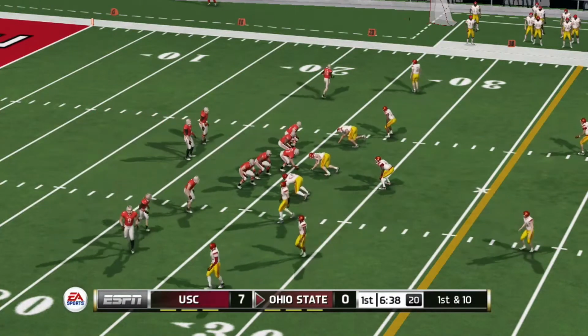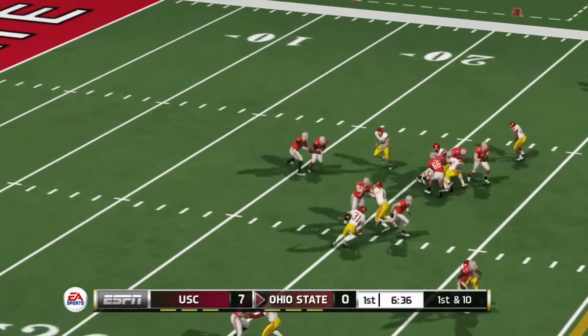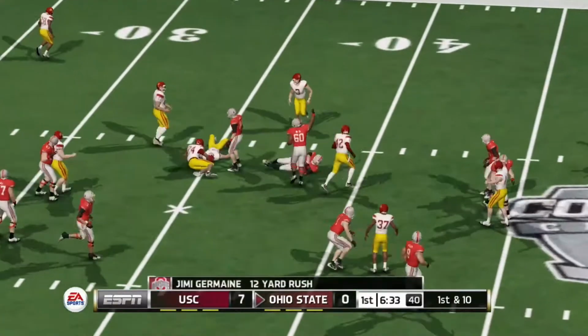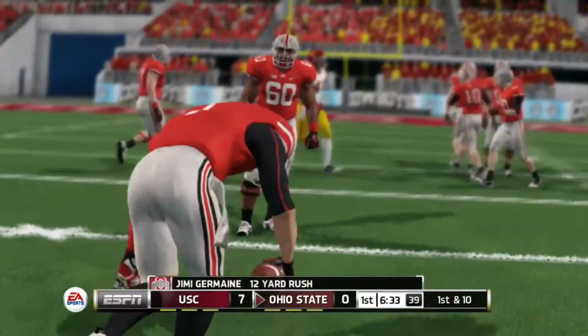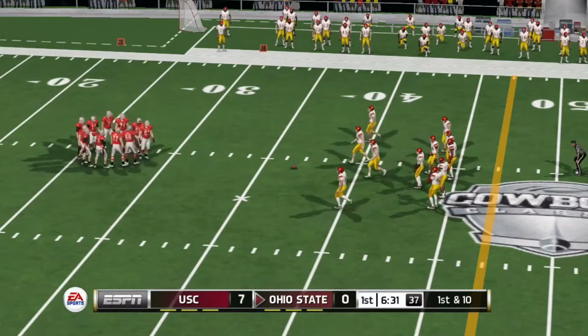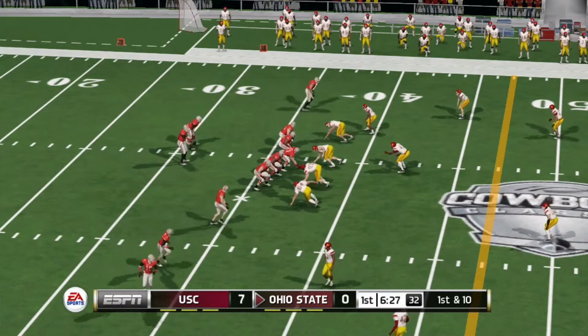They didn't look bad in that first series, had a kind of a misplay on that pass, but let's see what they do here. From the gun, read option keeper again. Germain cuts it back to the inside. Great run early on by Jimmy Germain. 2nd carry of the night for him. Well, they're using the read option early on, and I like that. You got 2 good running backs back there. You got a quarterback with some athleticism.